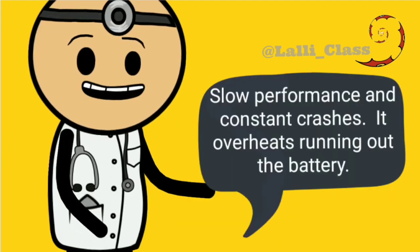So pay attention with this version because it has a slow performance and constant crashes. It overheats, running out your battery.